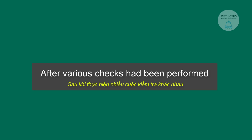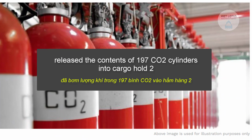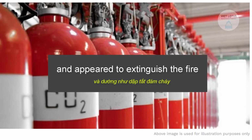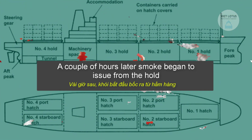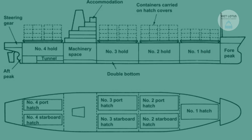After various checks had been performed, the chief engineer released the contents of 197 CO2 cylinders into cargo hold 2. This discharge was the designated full complement of CO2 required for the hold, and appeared to extinguish the fire. A couple of hours later, smoke began to issue from the hold, and a further 57 CO2 cylinders were released into cargo hold 2.